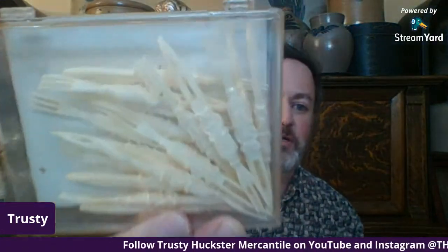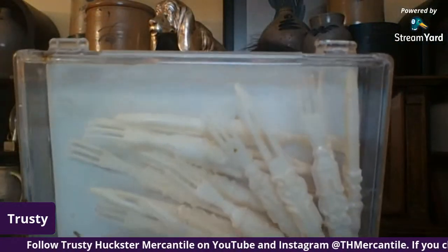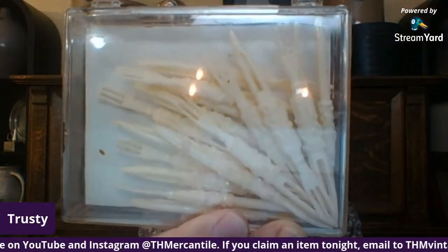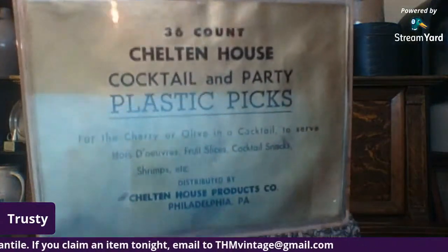All right. If you're going to entertain and you're going to have something fancy schmancy like a Georges Briard ranch dressing dip bowl that you're not going to put ranch dressing into, you need to have other accoutrements, I can speak French, to entertain your guests with. And this was just one of those fun little pieces that I picked up. It is a Chelton House cocktail and party plastic picks. And I can be that specific because it says that right on the back.